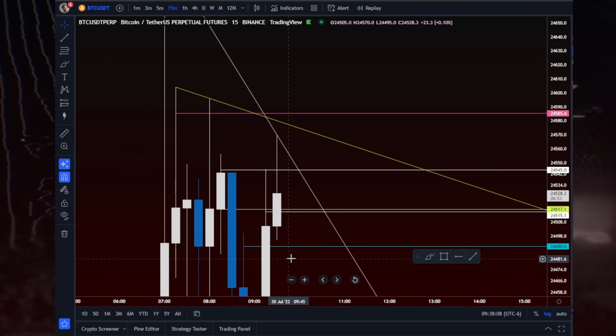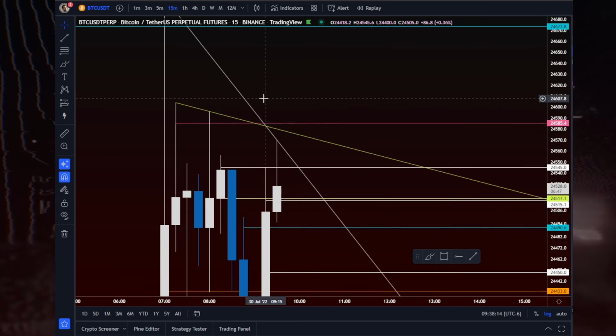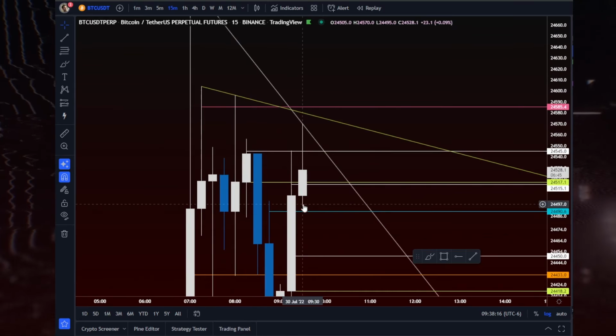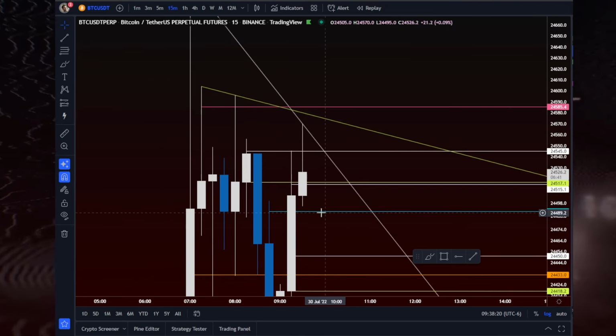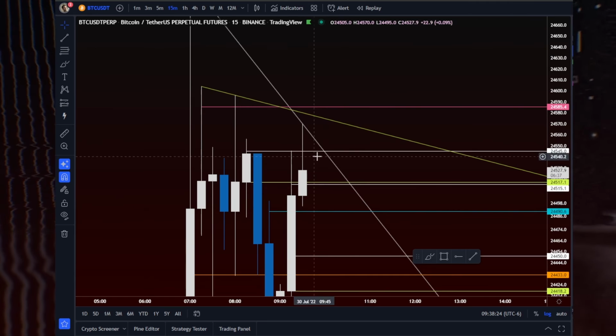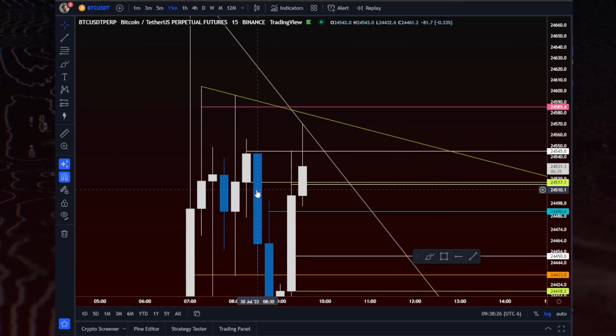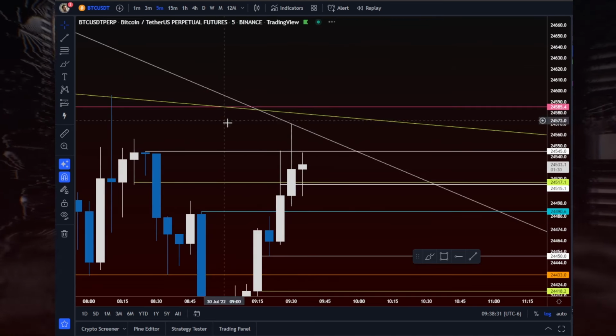Short if it fails, 24,515. I would honestly just still be in a short from here. To open a fresh short there, no. I'd rather see it lose this hourly first. The last thing I want to see it do is hold this for the next 45 minutes and then it would just move up through trend. You get rolled like that a lot. Everybody does.